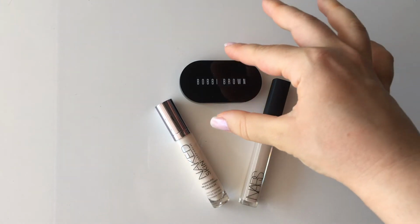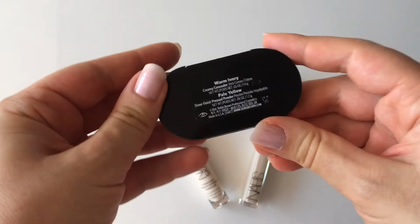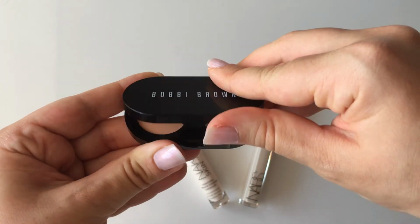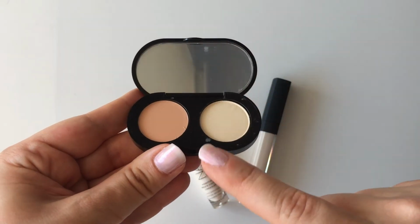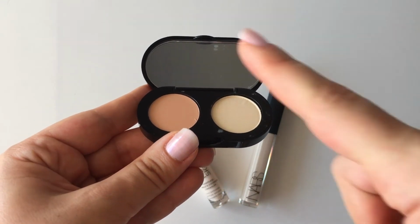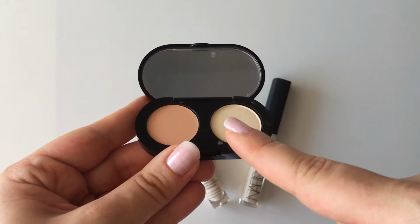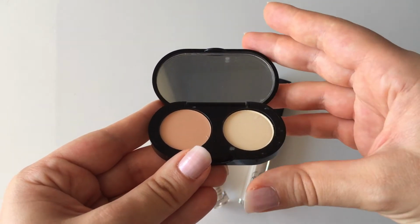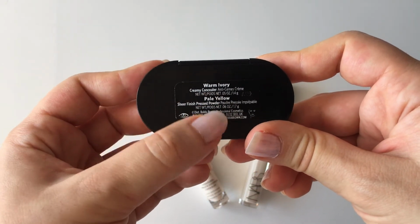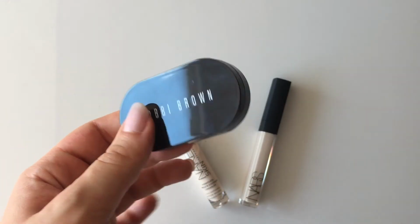So these are my favorite concealers. This is easy to use while traveling. So Bobbi Brown's Compact Concealer. So I've got it in the shade Warm Ivory Pale Yellow. So basically how this works, you've got the mirror and then this is the concealer. I use this under my eye area. So you apply this under your eye, and then this is the pressed powder that you put over it. So it gives a nice finished look and it actually lasts quite a while. So it's the Warm Ivory Concealer and then the Pale Yellow Sheer Finish Pressed Powder. This is really good just to pop in your bag for travel.